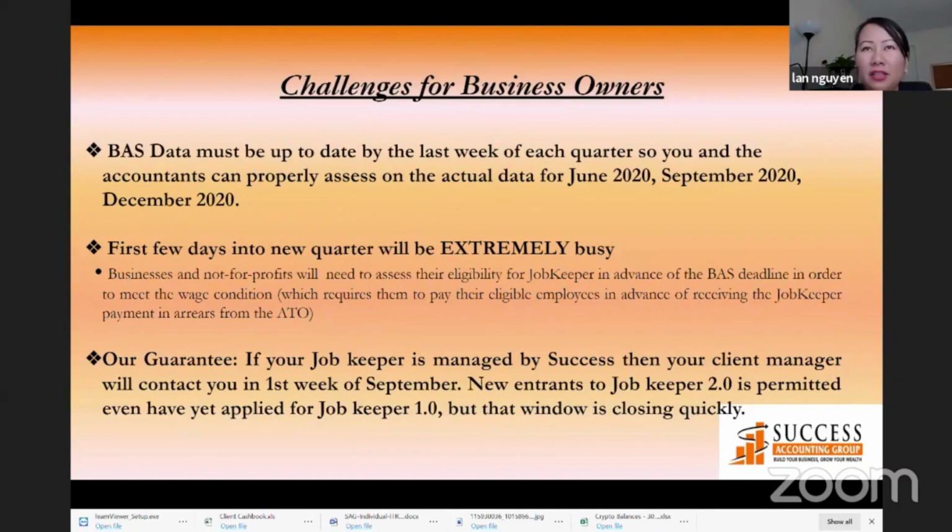So I suggest that if you currently already have an accountant, like using us to do your JobKeeper plan, then that's fine. You will continue with your client manager. If you're currently doing your JobKeeper yourself, please make sure that your data is correct and actual, so that you can declare it monthly.